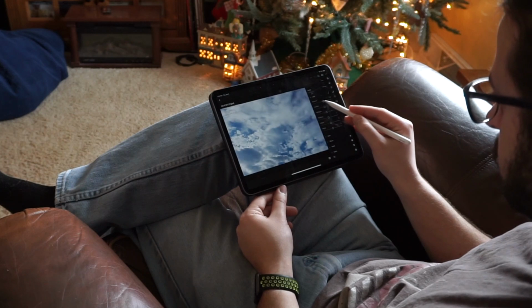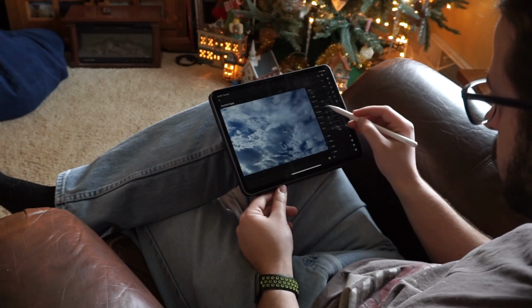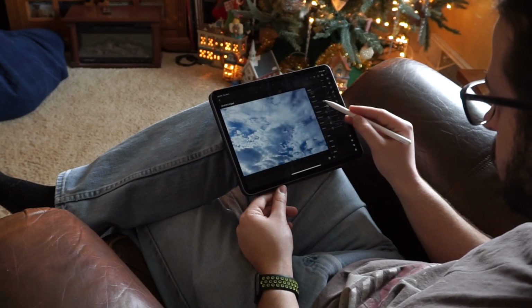Now, because of how fun the experience is for editing photos on this tablet, I'm okay with that extra step, but it is sort of a nuisance when you do have to deal with it. I kind of wish that it was just a direct import, but there is a shortcut to literally take a photo straight from there and open it in Lightroom, so I guess it's sort of getting better.